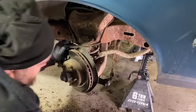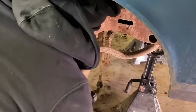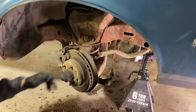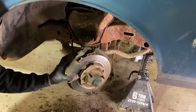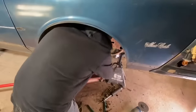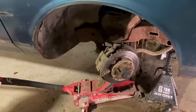I swear old cotter pins are the worst part of building cars, because this one is just bent and broke. Two hours later. Come on, you son of a bitch. Yahtzee! Oh, thank God, that took forever. All right, here's the fun part.